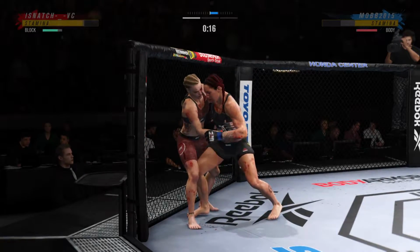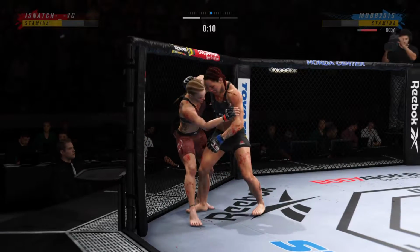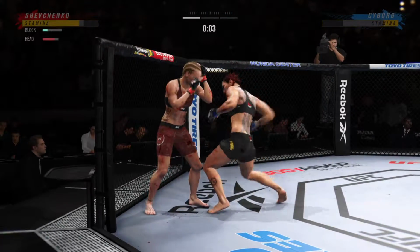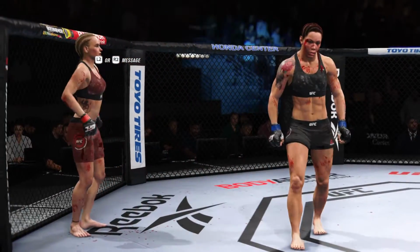In the tie clinch, look for the knees to start. Oh, back to the knees now she goes. Those are good. And now she's got the tie clinch. That is a cutting leg kick. Effective punch there by Cyborg.